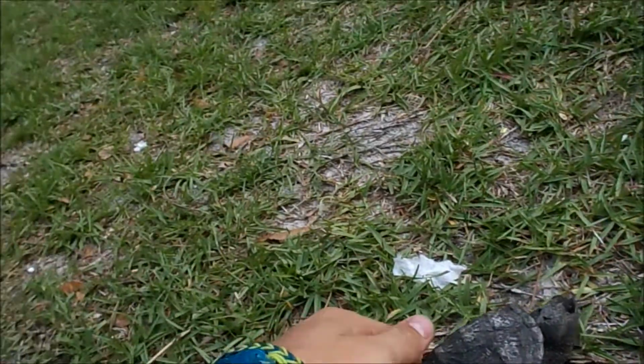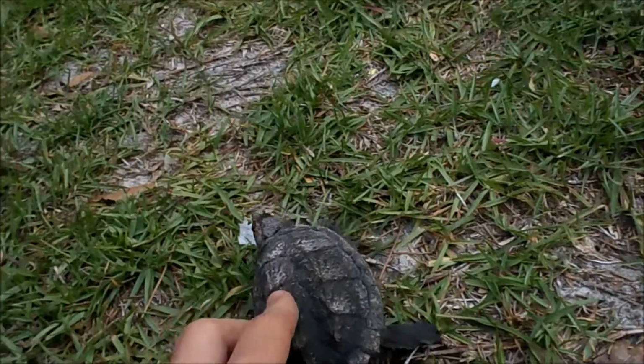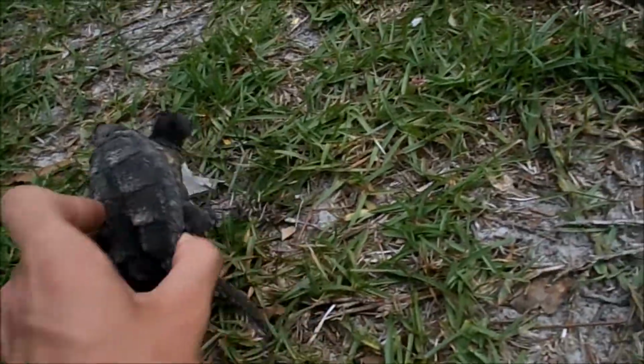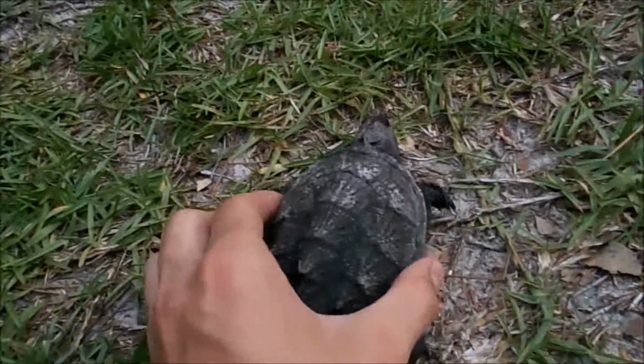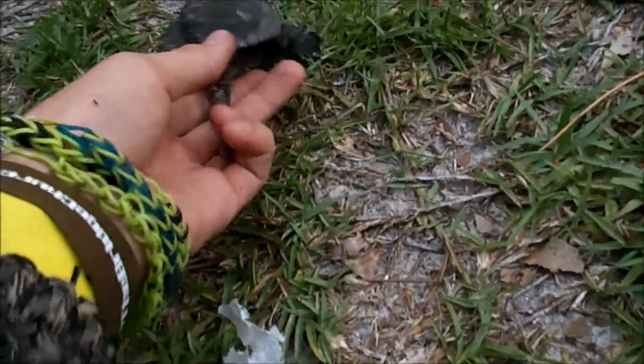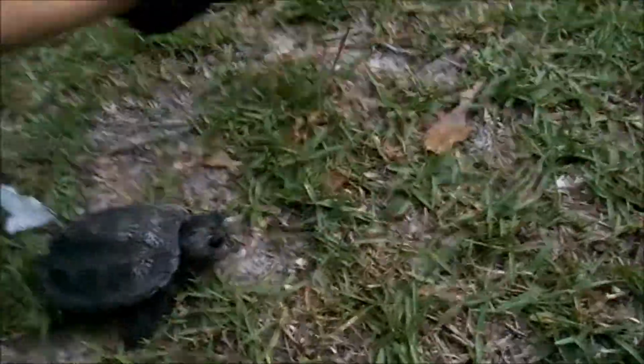No wonder it's in such a bad mood all the time. I really gotta be careful. I gotta grab it right here because its head can go all the way back to right here. It's got a very long neck. It can go under to the side. Hold it like this, it could easily bite me. Be very careful to hold it just like that. I don't really like holding them by the tail.